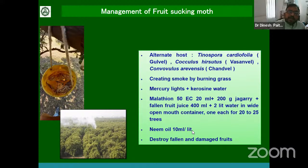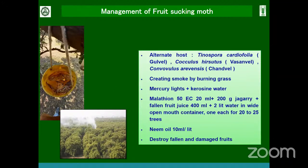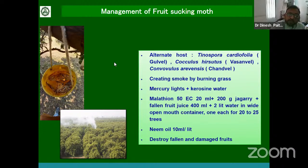Then again, neem oil is found effective for the checking of this fruit sucking moth. Individually, actually, no effort works here. We have to take the measures collectively. Whatever the recommendations, we need to follow them, and only then can we check it to a certain extent. Again, this fruit sucking moth we can collect with a net also. During night hours, if you put a torch against them, they get shocked easily, and we can easily pick them up.